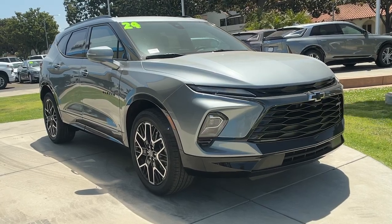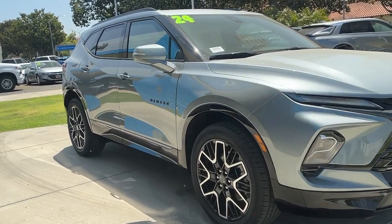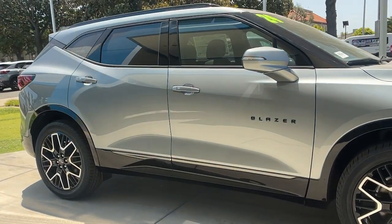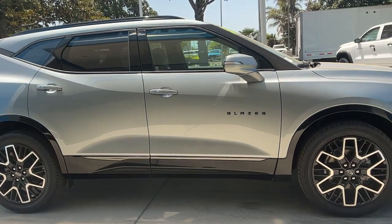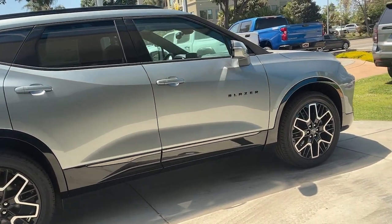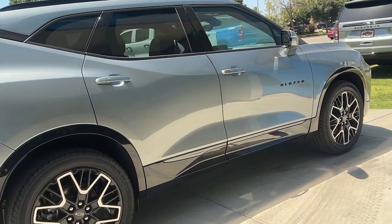You'll have love at first sight with the 2024 Chevrolet Blazer. Take a closer look at this assertively stylish Chevrolet Blazer. Spacious, smooth riding, and satisfying to drive. It offers enjoyment and inspires confidence on every journey.